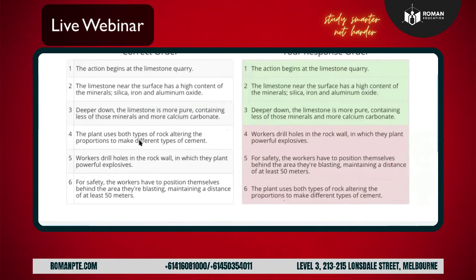The plant uses both types of rock. Now see, it says both types of rock, but if I say both types of rock here, don't I need two types of rock in this sentence? Yes, and then only I can say both types of rock. But this sentence is not talking about any two types of rock. So definitely this sentence where I say uses both types of rock should come after a sentence where I'm talking about two types of rock. Isn't it? And in which sentence they're talking about two types of rock, that I need to find.